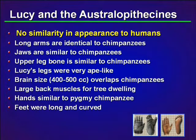The previous picture I showed you didn't have hands on it, but they have found other ones that they classified in the same group that did. And the feet were long and curved. You can see the big difference between the human hand and the feet structure you have up there.